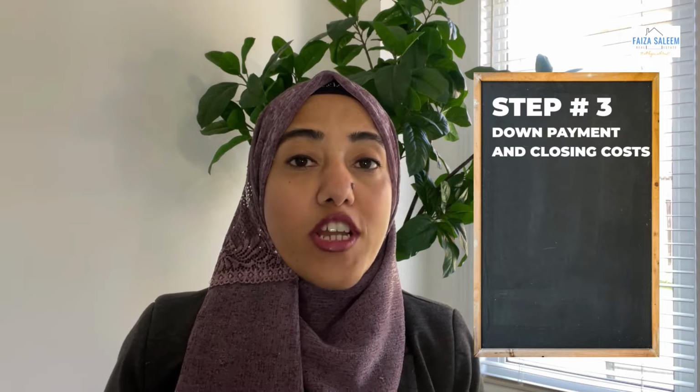Step 3 is down payment and closing cost. Down payment is simply a percentage of the home price that you're paying for with cash and then taking a mortgage for the rest of the amount. You can put anywhere between 5% to 100% down. 5% is the minimal down payment in Ontario. If you put less than 20%, you will have to pay PMI, which stands for private mortgage insurance. It doesn't go towards your principal or interest. It is literally just a monthly fee, aka insurance for the bank.